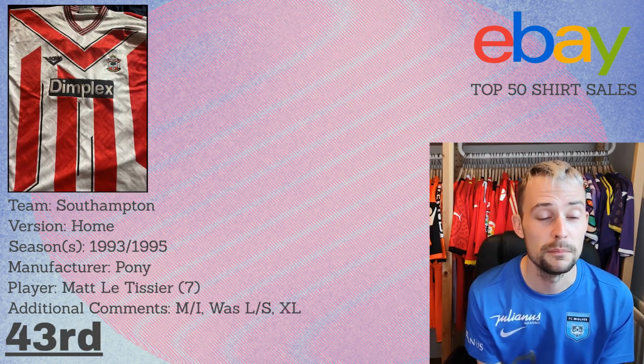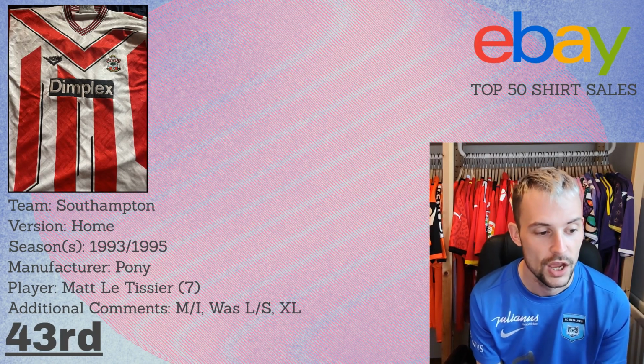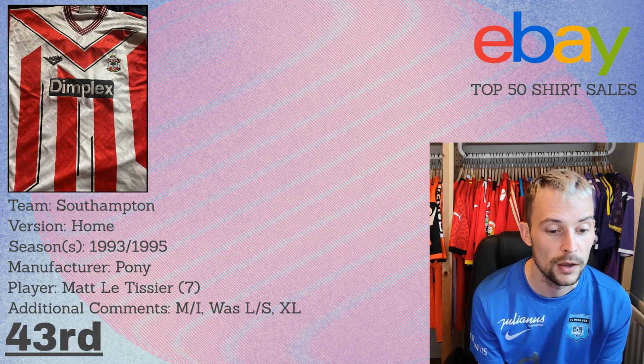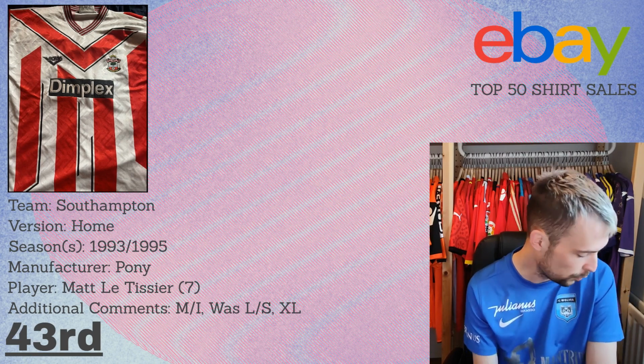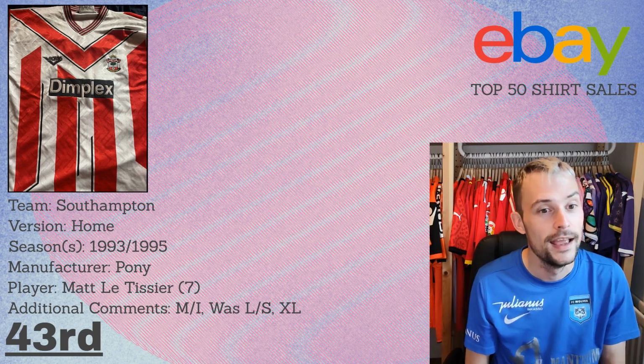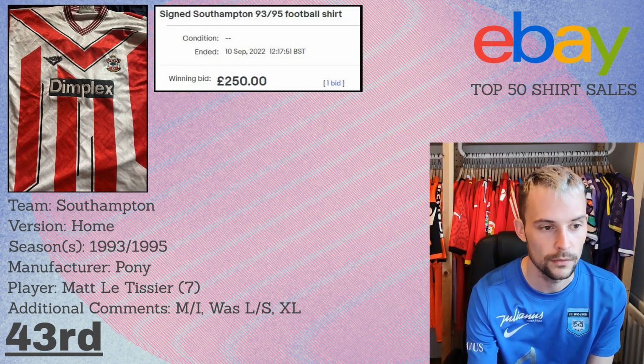Now we have Southampton back in the UK, home shirt from 93-95, Pony manufactured with Le Tissier number 7 on the back of this one. Claimed to be match issued. It was long sleeve, though he says that at some point they've cut off the long sleeves and it's now short sleeve, so I can get behind that. Extra large in size, 1 bid and sold for £250.